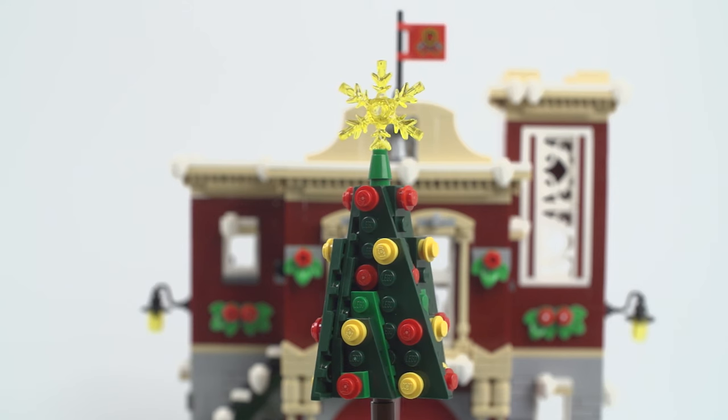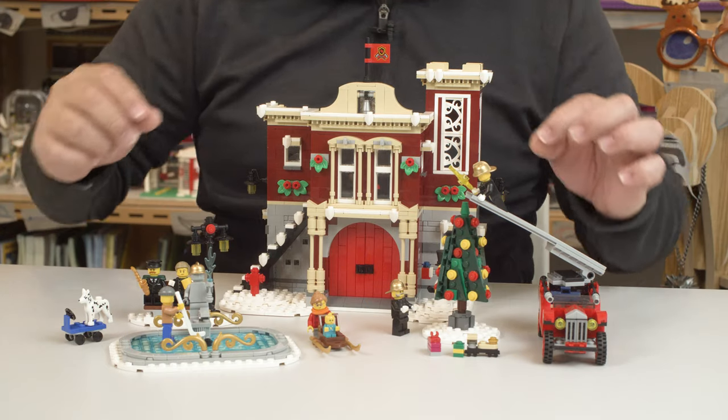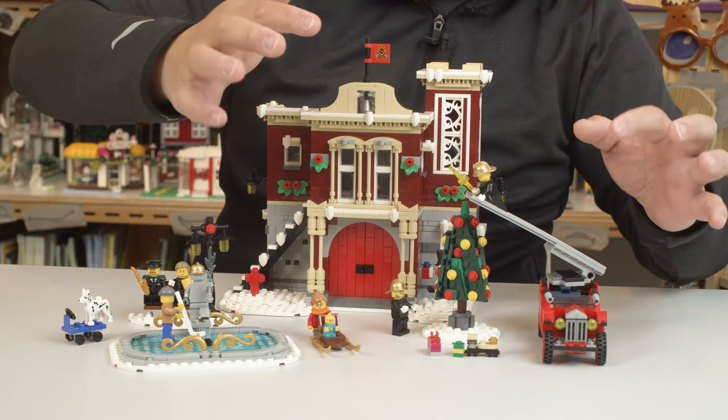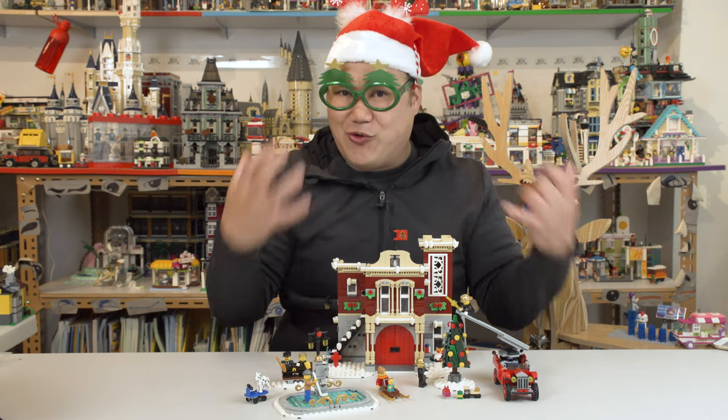It has a little star on the top, or is that a star? Or a golden snowflake. So you got this fire woman. She's putting the star on the tree, giving it the final touch. You got the guy on the bottom just ushering her, making sure she's safe. Don't fall off that ladder. I like the helmets. I think they're really cool with the gold. Gold helmets. See, firefighters have gold helmets.